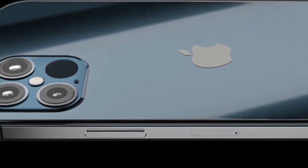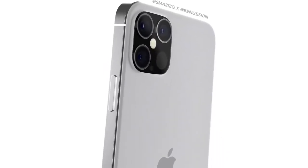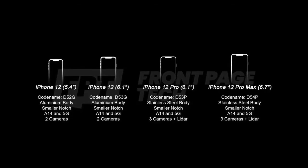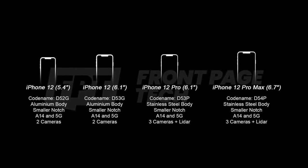In a separate report today, Jon Prosser confirmed that Apple is very close to the finalization of their iPhone 12 lineup. He shared this graphic with the details inside. So the lower-end 5.4 inch and 6.1 inch iPhones will be base models, while the larger 6.1 and 6.7 inch iPhone 12 Pro models will remain stainless steel.